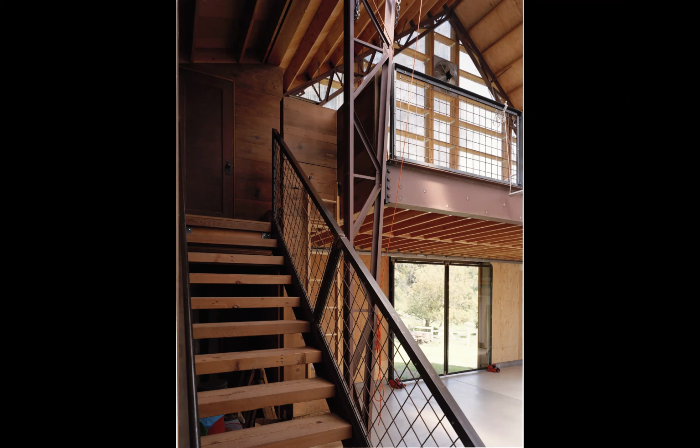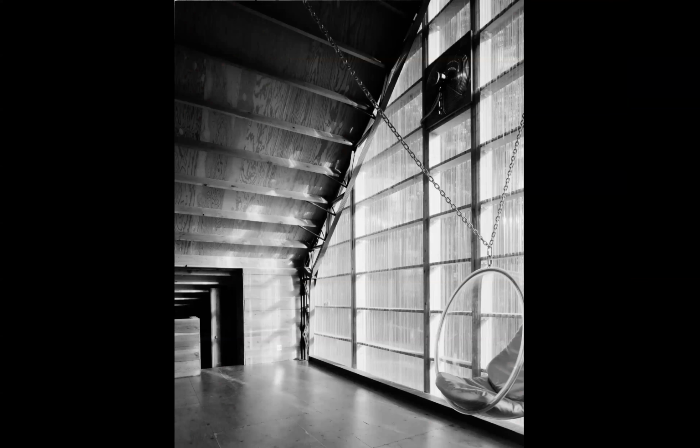So the stair is also recycled wood, and the entry has a low sort of compression feel to it. We like to do that in a lot of our projects, where you come in and it feels low, but then it opens up into the space of the whole barn. The double layer of polycarbonate filters the sunlight as well as providing insulation in a mild climate.